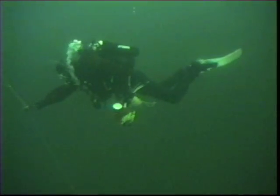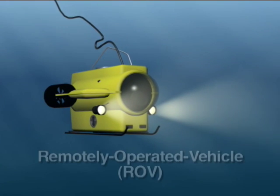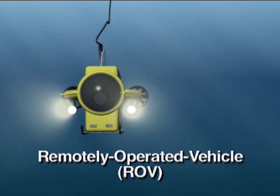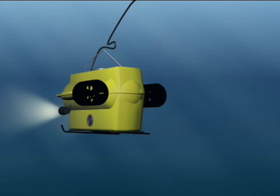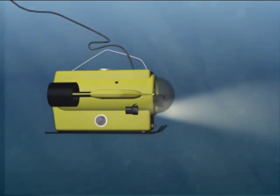As part of the field work, a tethered underwater robot called a remotely operated vehicle, or ROV, was employed. The little robot was equipped with a color video camera, lights, and navigation displays that allowed for unlimited time to examine the sunken vessel.